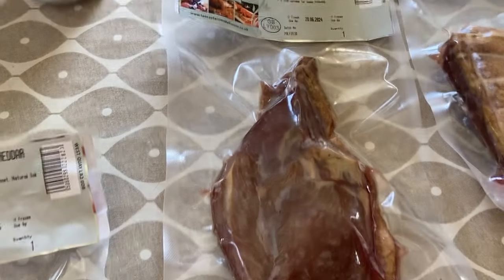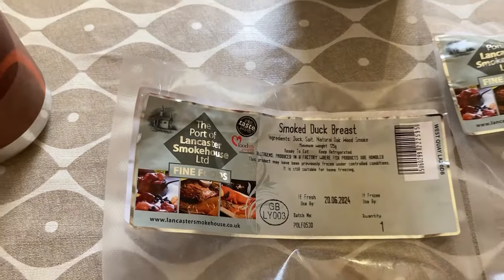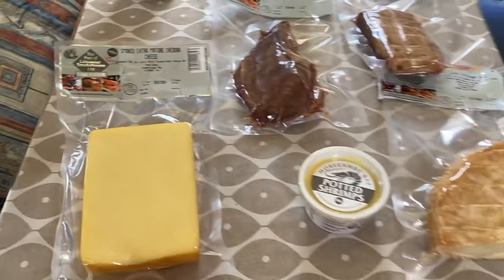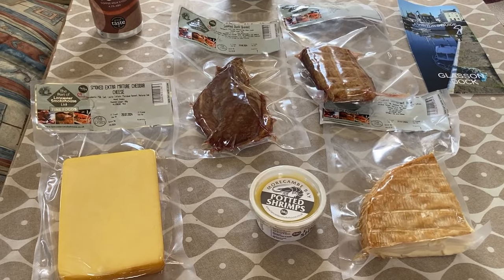And also we've got these lovely smoked duck breasts, two of those to have another time. So yeah, it's not cheap, but then it's really good quality food by the looks of it. I'm looking forward to having this for our lunch.